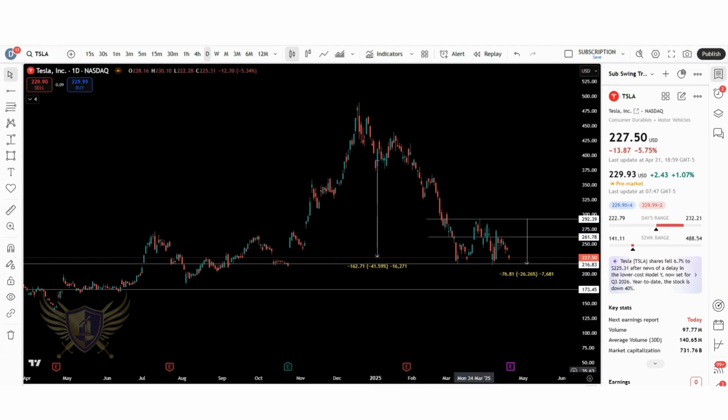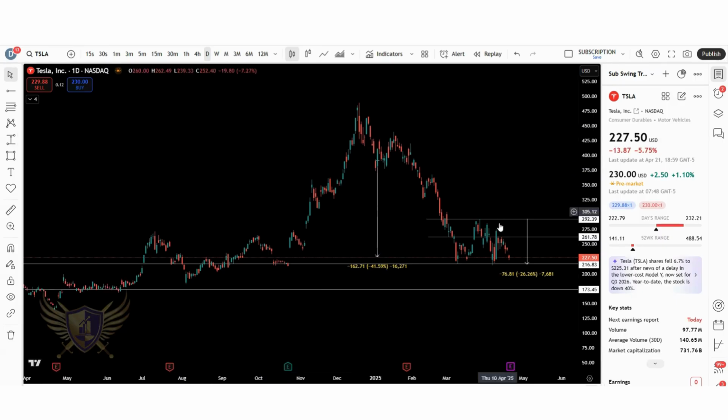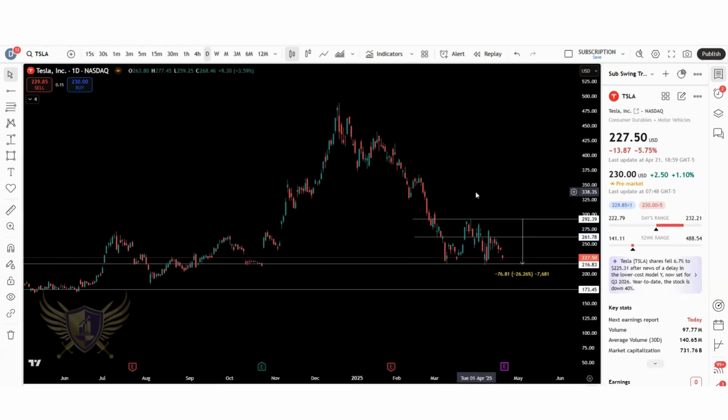It's a little tool called price range. You can find it over here on the left, right there, and that's how you can measure. Is it 100% accurate? Probably not, but it's close enough to do its job. So we are down about 40% year to date from when the market opened.